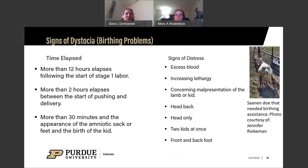Some signs that you're going to see that there might be a problem: if you have more than 12 hours from the start of that stage one labor. So if she's been acting uncomfortable for more than 12 hours, you might want to glove up and check. Or it's been more than 2 hours since she started pushing and she hasn't delivered anything. Again, glove up, lube up, and check. Or there's been more than 30 minutes since the appearance of the amniotic sac or the birth of the kid.